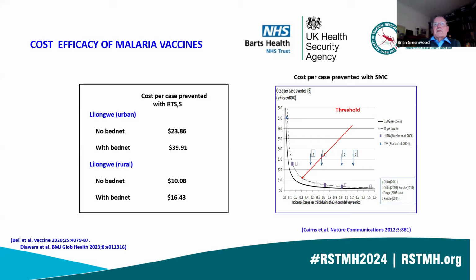If you have a very low transmission area, then vaccination may not be the intervention to use. Those are some figures from a study done in Malawi, which give you some idea of the cost of preventing a case of malaria with RTS,S. It's obviously different if you're not having a bed net; you get more benefit from that. But those are the sort of sums that are comparable with other studies. The picture on the right-hand side shows what happened when we considered these issues with seasonal malaria chemoprevention. On the x-axis you have the intensity of malaria transmission in different areas, and on the y-axis the cost per case averted. You can see there is quite a threshold at which you would stop giving SMC because the incidence was not enough to make it even reasonably cost effective.